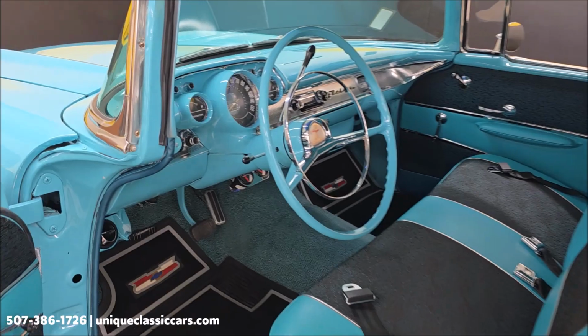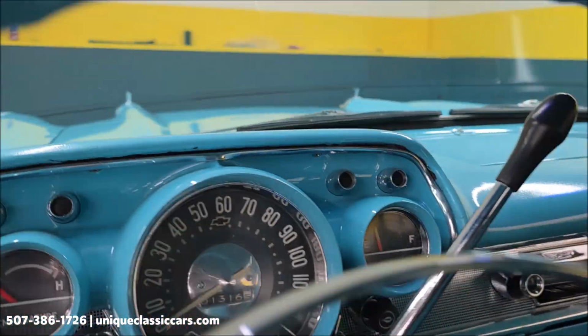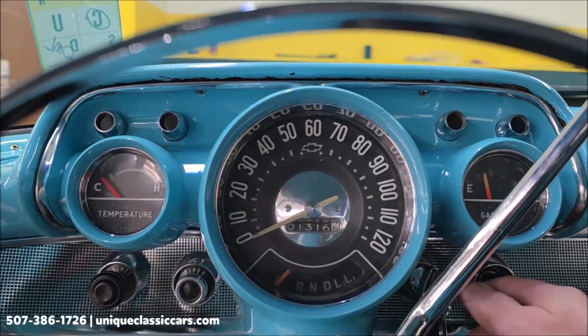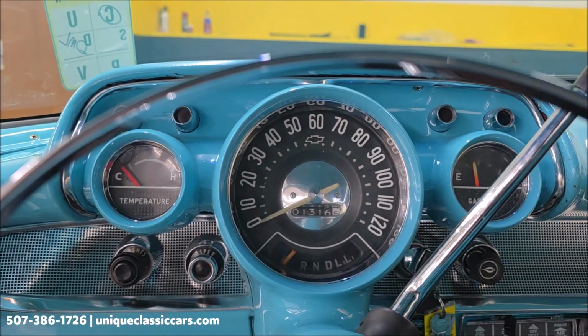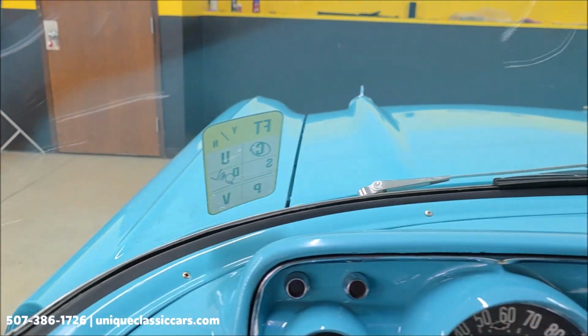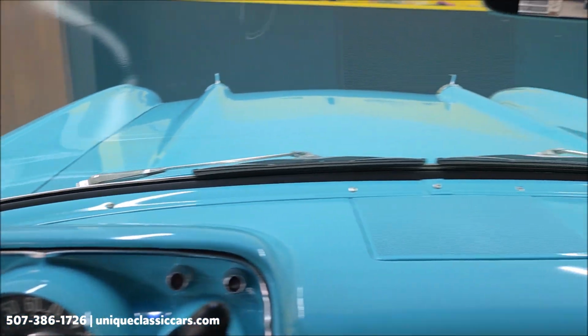We're going to fire it up. Let's hear it run. Stick around to the very end of this video. Jason's going to take it for a drive. It has a nice sound to it. Always pops right over too. Top of the dash looks good.